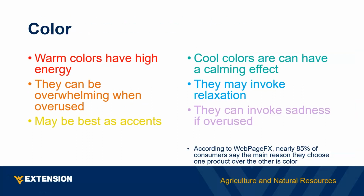All right, so we're going to move into talking about the different senses and how people can interact with them at the farmer's market, as well as how you market your product. And one of the things we're going to talk about is color. That color is very important for sight.